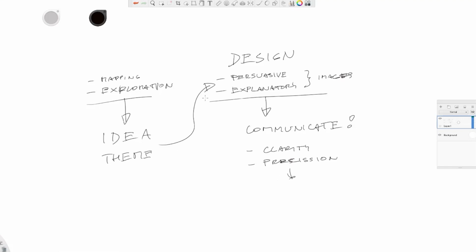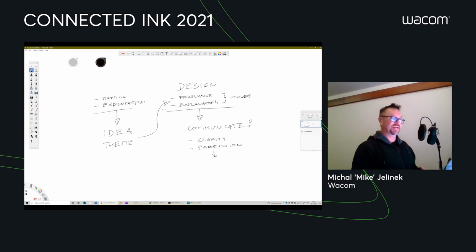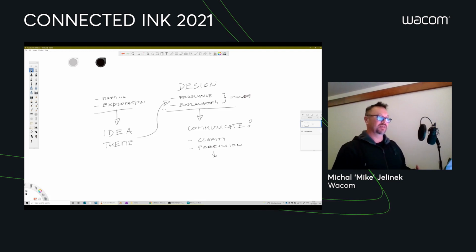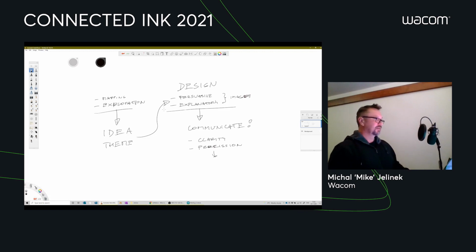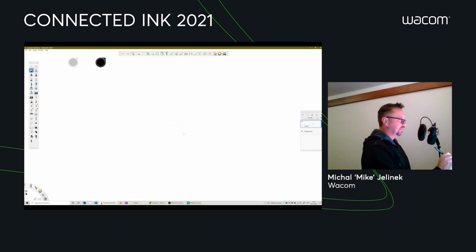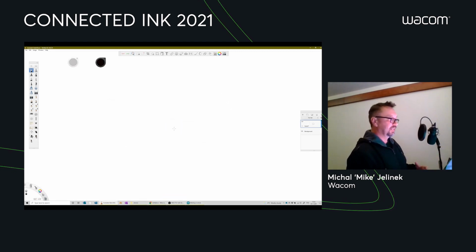That could be executed into persuasive or explanatory images. But before we get that, we need to have that idea. So let me quickly demonstrate how that kind of stuff is happening in design production. Okay, so what I'm going to do here, I'm going to try to quickly design, let's say, a sports car interior, two-seater.